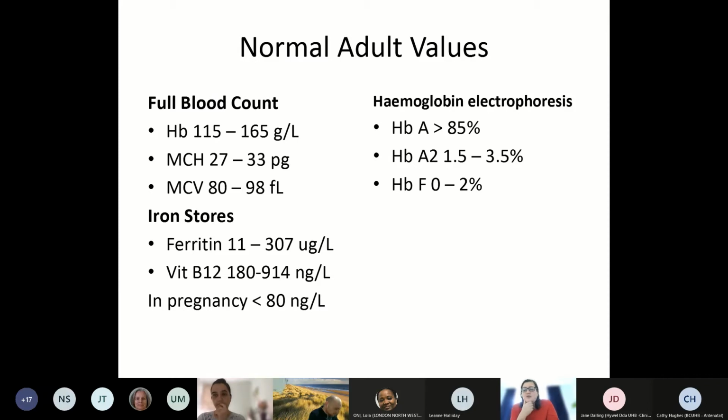This slide shows the normal values for full blood count and hemoglobin electrophoresis. The antenatal screening laboratories all use a testing algorithm when reporting the antenatal screening results. The MCH, the mean cell hemoglobin, the hemoglobin A2 level, and the fetal hemoglobin level, as well as the presence or absence of any variants, enable the lab to decide when to offer testing to the baby's father. And all the labs within England use the same screening algorithm. Next slide.